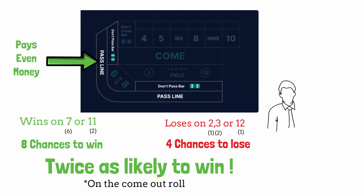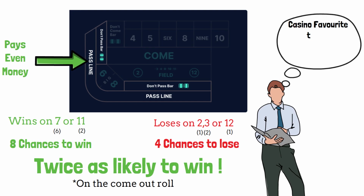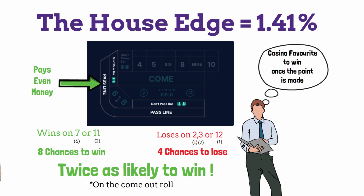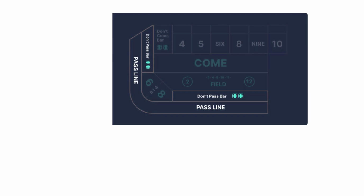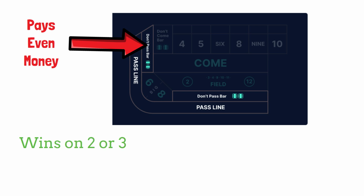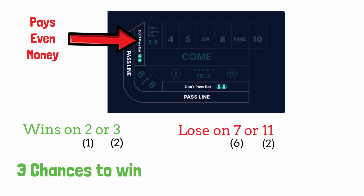Despite this phenomenon, the reason the house still has an edge on this bet is because once the point is made, it's more likely to lose than it is to win. The house edge for this pass line bet is 1.41%. The don't pass line works in the opposite way. It still pays even money, but now we win on a 2 or 3 and lose on a 7 or 11. Meaning we have 3 chances to win and 8 chances to lose.